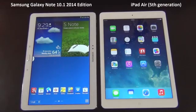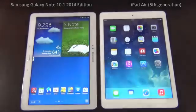In today's video, we will do a spec-by-spec comparison between the newly released Samsung Galaxy Note 10.1 2014 edition with Apple's brand new iPad Air. This is the 5th generation iPad. So let's dive right in.